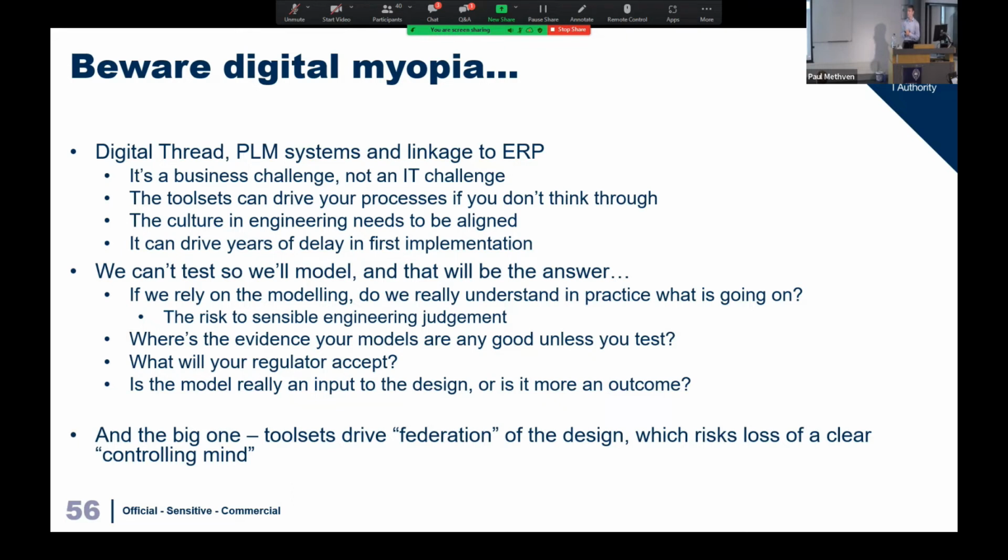It can also lead you to be a bit hubristic. So we can get into the paradigm where we say, well, we can't physically test this thing, so we'll model it, fine. And that will give us the answer, not fine. Because if we rely on the modeling, do we really understand in practice what's going on? Or are we just at risk of the computer says it's okay, so it's okay? And you can get into a situation in which you don't have an intuitive understanding of physics or the engineering because you're just looking at the computer screen. And that presents a risk to sensible engineering judgment. And I have found actually that if you don't pay attention to this, there can be an over-reliance on the model at the expense of understanding what's genuinely going on inside the machine.